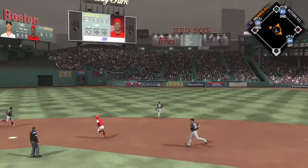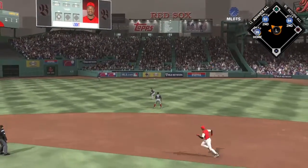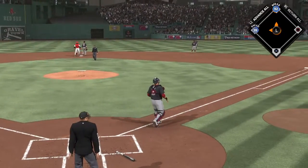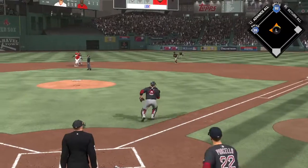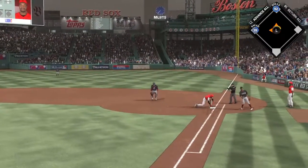There's a line drive out toward the gap in right center. And he will make it back to second and be content with holding on there. And now they'll slap the tag on him, and he is toast.